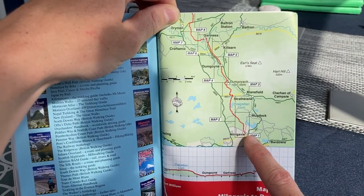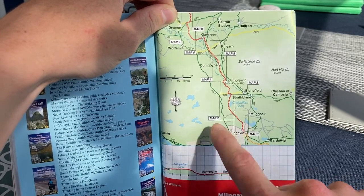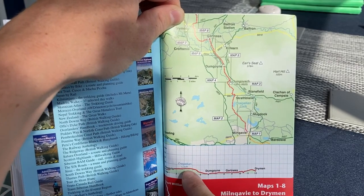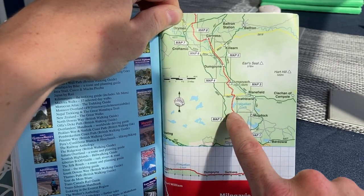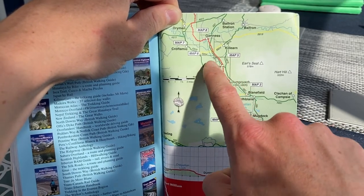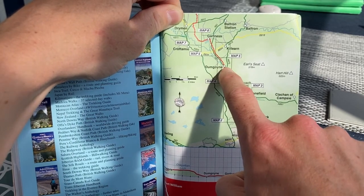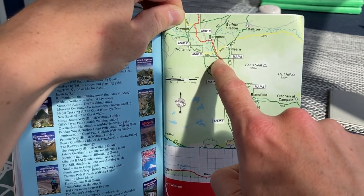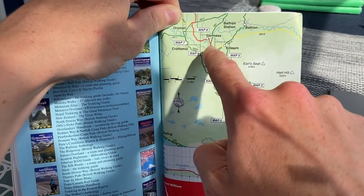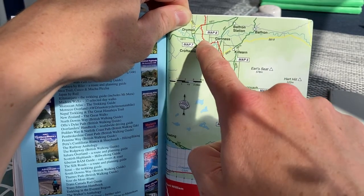So on the first day, of course, we started in Milngavie, as you saw in the video. And it was nice and steady, as you can see obviously from the elevation down here. It was nice and steady all the way up to here, which was where the beech tree was, where we stopped. So it was a chance here to fill up your water bottles and stuff like that. Then we carried on, and there was a couple of honesty boxes as well along the way. I think there was 2 somewhere around here. And then we went to Drymen.